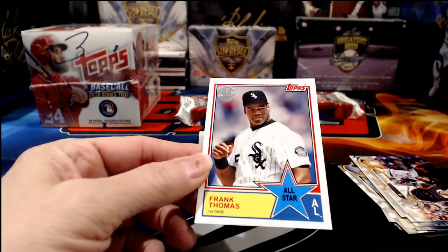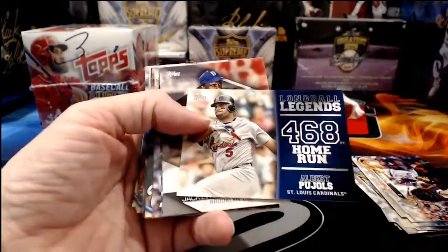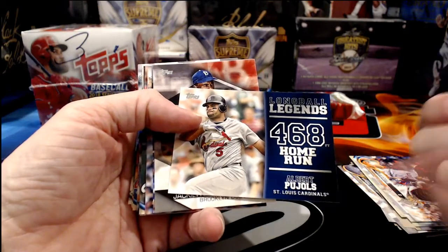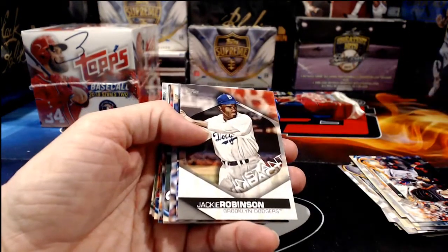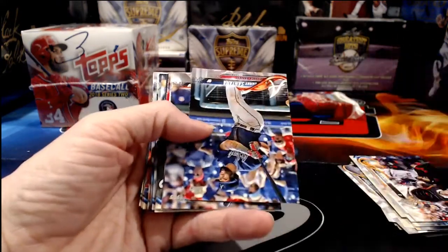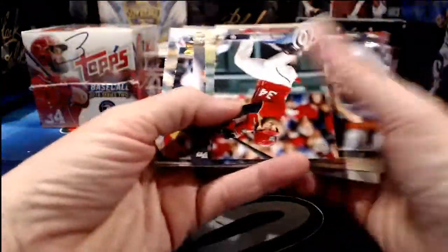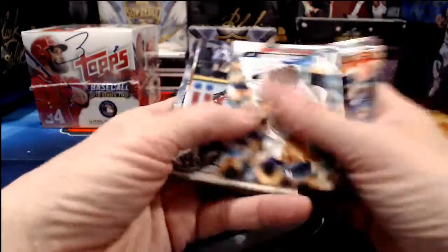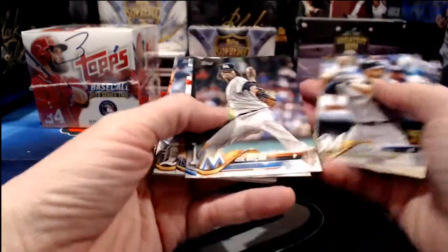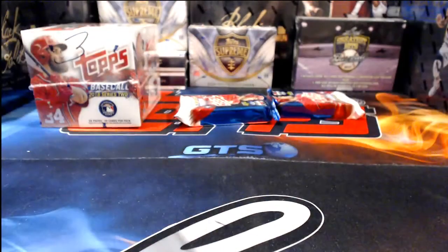Edwin Encarnacion, walk-offs. Frank Thomas, 35th anniversary. Our legends, once again, Cardinals. So we seem to be all about putting Albert in this series, too, as a Cardinal. Jackie Robinson, Instant Impact for the Dodgers. And back to base. That happens every time. Every time I think, oh, I'll go ahead and flip it, it'll be like one card, and then they go right back to being the opposite direction again. Crazy.